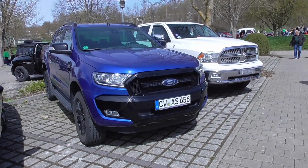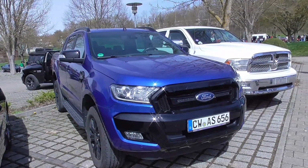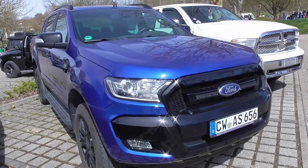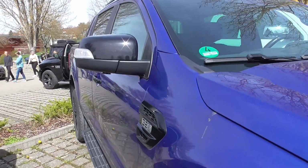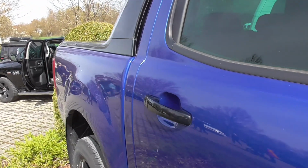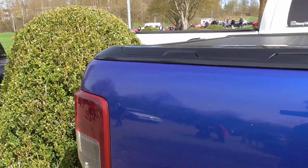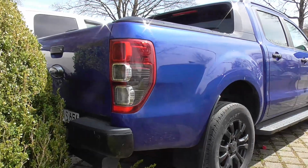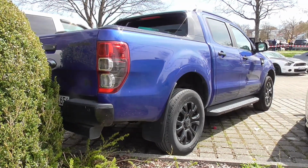So, Drachenlord is perhaps also here, not really. This is the Ford Ranger. As far as I know, this one is not built in America. I'm thinking it's built in Asia somewhere. I'm thinking Thailand. But it could have changed already.